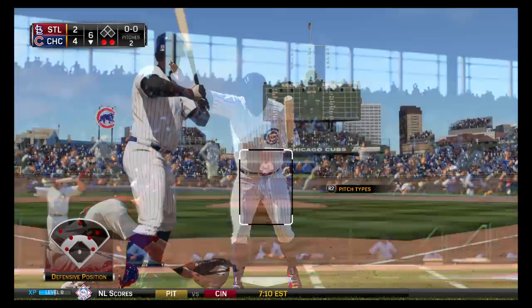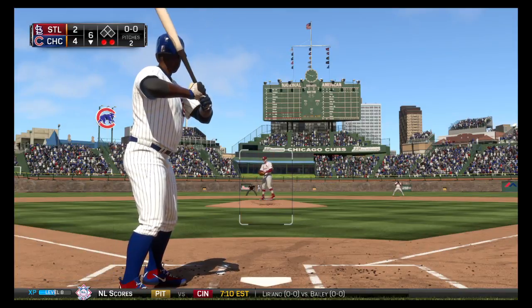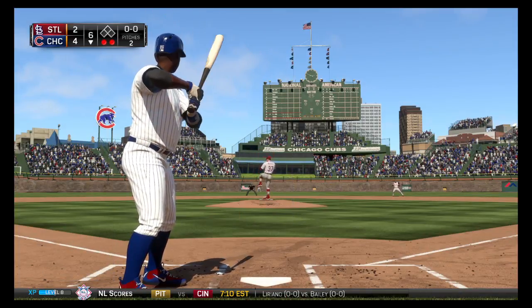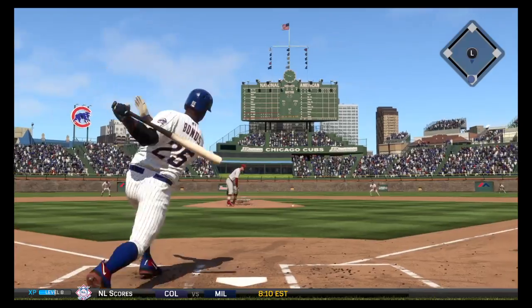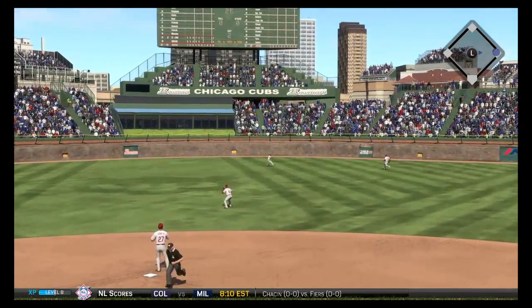Barry Bonds will stand in now. He flew out in his first time around and then was a strikeout victim last time. Now here's a swing and another chance out there at second. And that's through for a base hit.